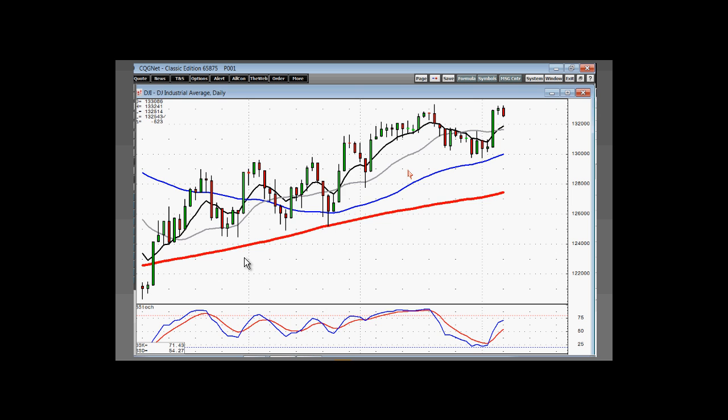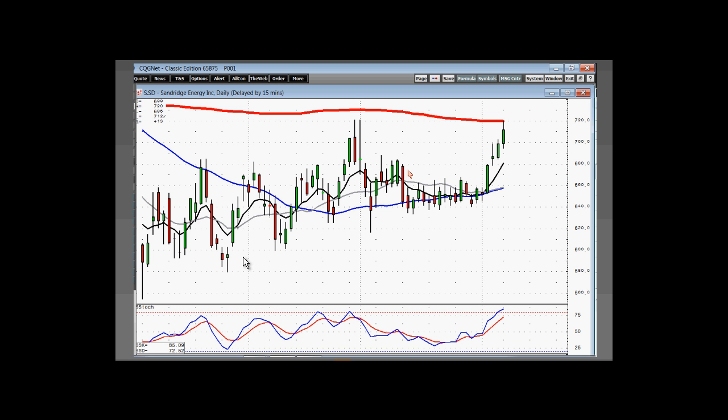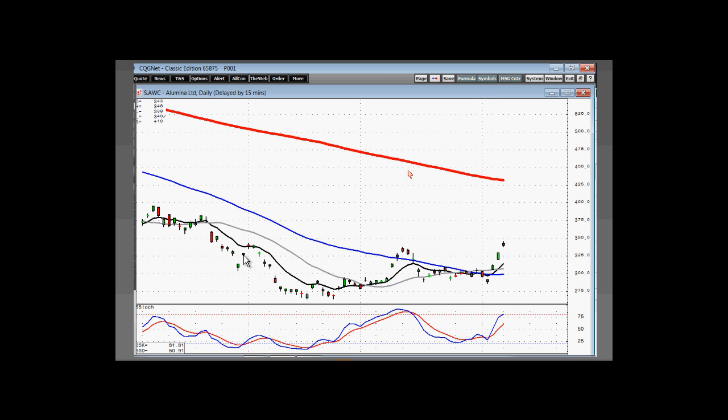SD. I would be selling this if it can't get through the 200 by tomorrow. AWC. This one you continue to hold until you see a sell signal.